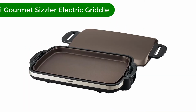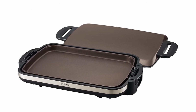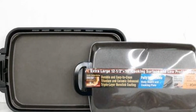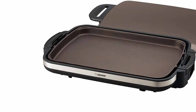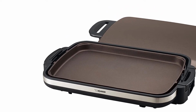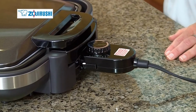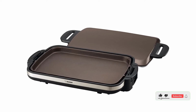Number 4. Our fourth best pick is Zojirushi Gourmet Sizzler Electric Griddle. Zojirushi prides itself on sleek cookware that never compromises on performance standards, and this ceramic electric griddle fits perfectly into that tradition. The 19-inch length of the griddle provides plenty of room to cook for a group, and the ceramic coating enhanced with titanium is, as one might expect from ceramic, very easy to clean and maintain. The ceramic also offers insulation and superior heat conductivity, so you can rest assured that your dishes will cook at an even temperature and in an efficient time frame.